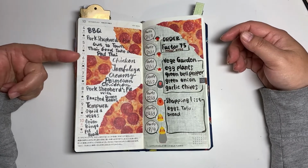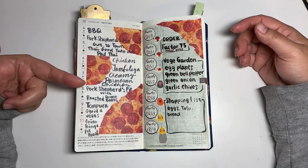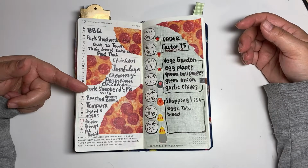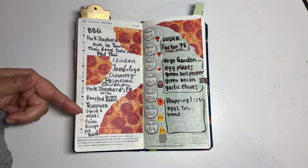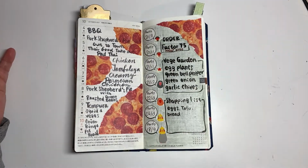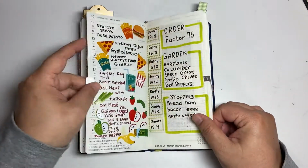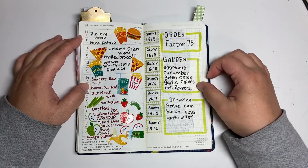Barbecue pork, shepherd's pie, out to town. We ate Thai food, chicken jambalaya. What's this? Creamy parmesan chicken, pork shepherd's pie, and tempura. I think I was making tempura because next week has surgery. I can't eat oily food and onion rings and roast. So this weekend I enjoy oily food. And next week again I order Factor 75.